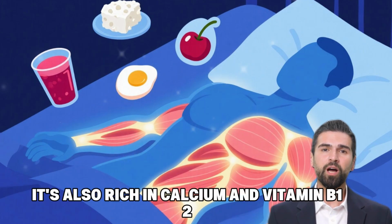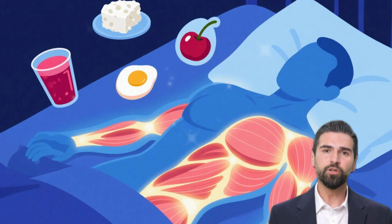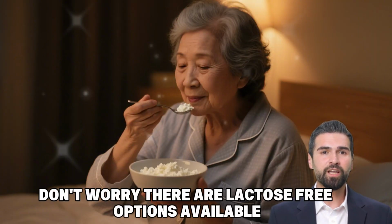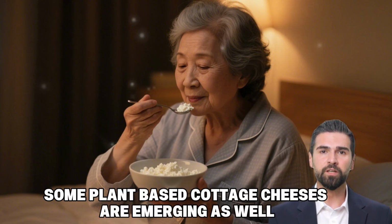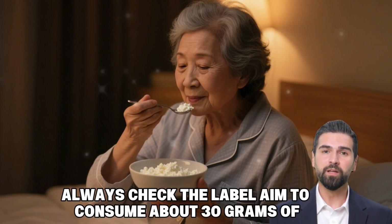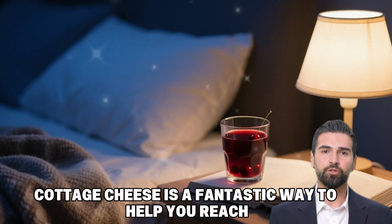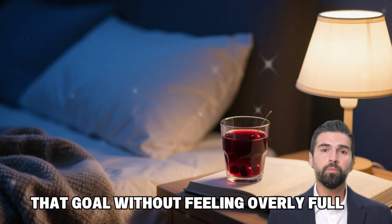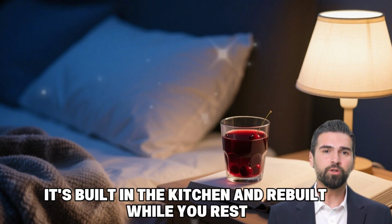It's also rich in calcium and vitamin B12, nutrients that support bone strength and energy levels, which often decline alongside muscle. If you're lactose intolerant, don't worry. There are lactose-free options available. Some plant-based cottage cheeses are emerging as well, although they might be lower in protein. Always check the label. Aim to consume about 30 grams of protein in your evening meal or snack. Cottage cheese is a fantastic way to help you reach that goal without feeling overly full. Remember, muscle isn't just built in the gym. It's built in the kitchen and rebuilt while you rest.